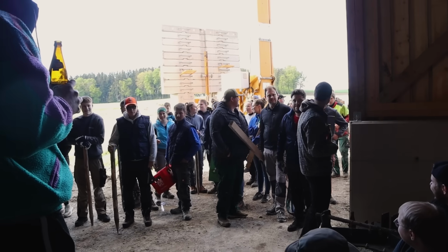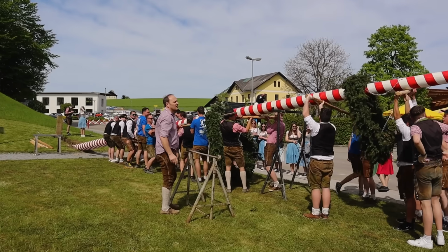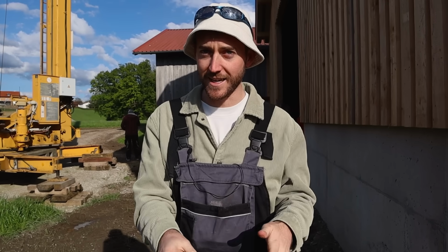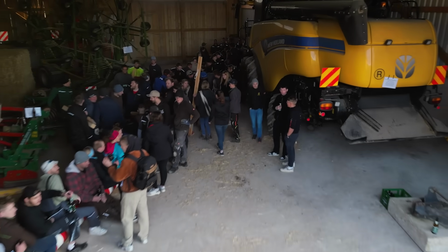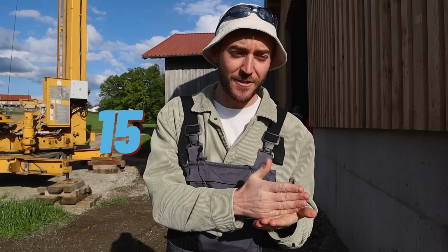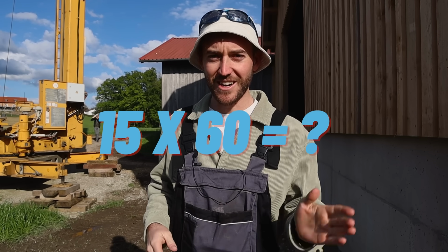Here you can see the first thieves getting ready to try to steal the baum. In this region that we're in, there's about 2 to 3 Maibaums that are actually up for stealing. But for Maibaum stealers, there's about 15 groups. Each group can be between 50 and 60 people, which means if 15 groups come to steal this Maibaum, that's 15 times 60 people. It's a lot of people.